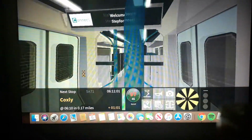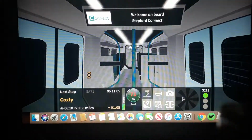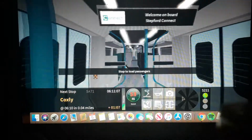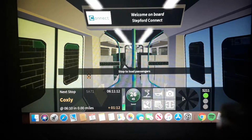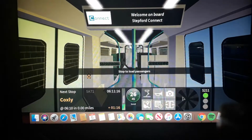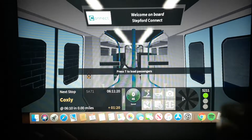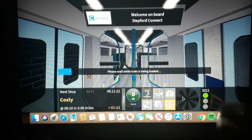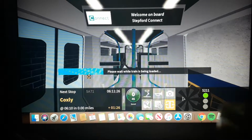This train is now approaching Coxly. Service to Stepford Airport Central. Calling at Benton Bridge, Stepford Airport Parkway, and Stepford Airport Central. This train has 5 coaches. We just arrived into Coxly. The next stop will be Benton.